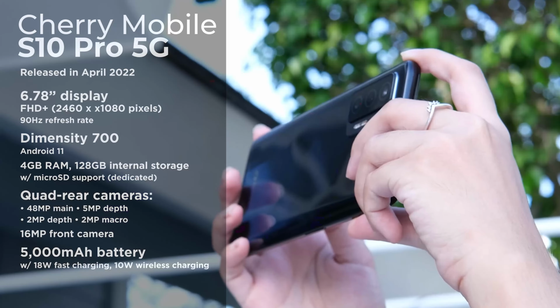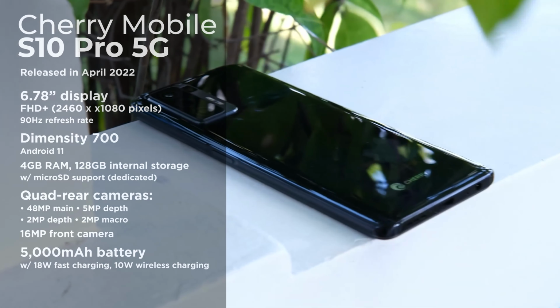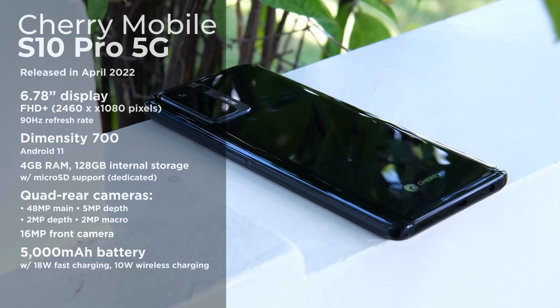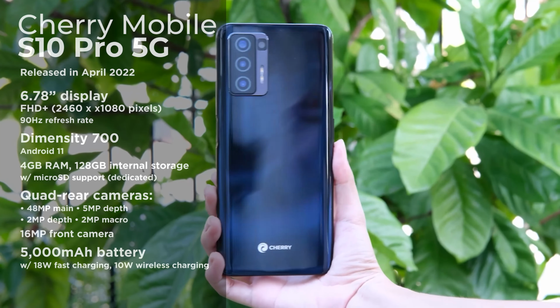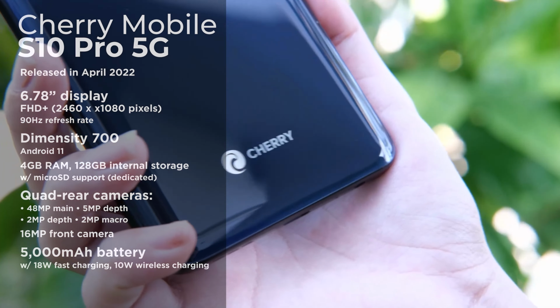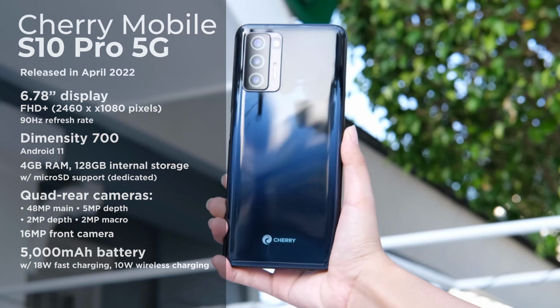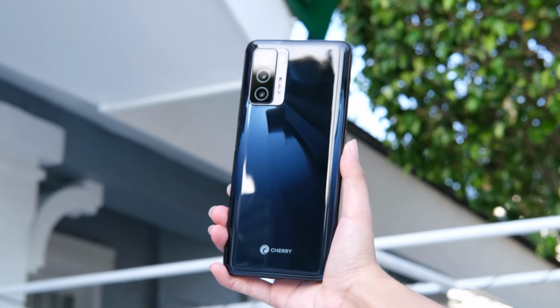As the S10 Pro 5G comes with the Dimensity 700, a Mali G57 GPU, 4GB of RAM, and 128GB of storage. Its camera setup is no slouch either, with a 16 megapixel front camera for all your selfies and a quad rear camera setup at the back with a 48 megapixel main. It even comes with wireless charging and a 5000 mAh battery.